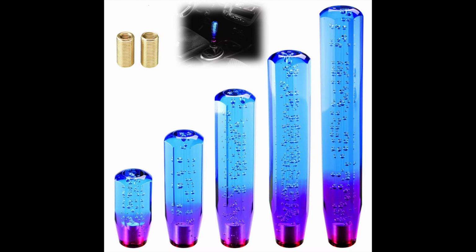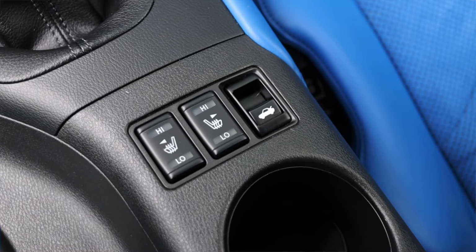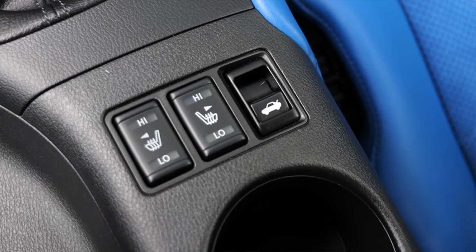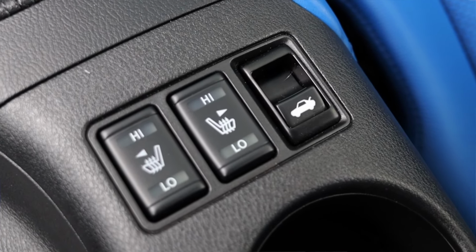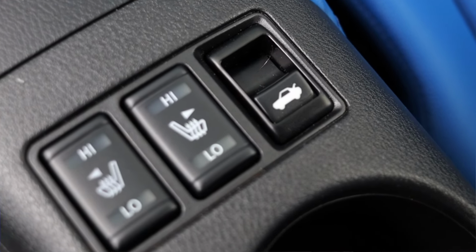But also, it's here to serve a purpose, and I kind of like that utilitarian feel. Down below, we do have our heated seat options and our interior trunk release. Now, this is kind of a big deal because previous Nissan Zs, at least the 370Z that I drove, didn't have an interior trunk release. So they've righted their wrongs here for 2024.